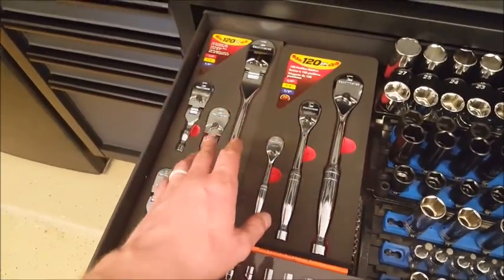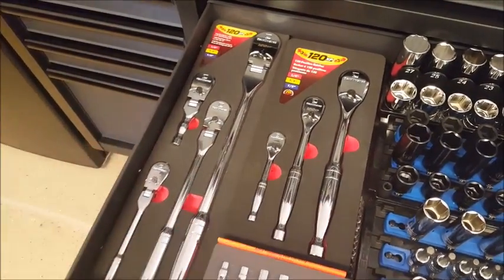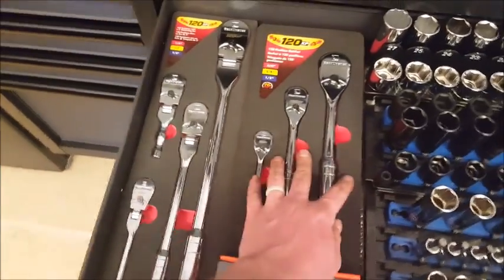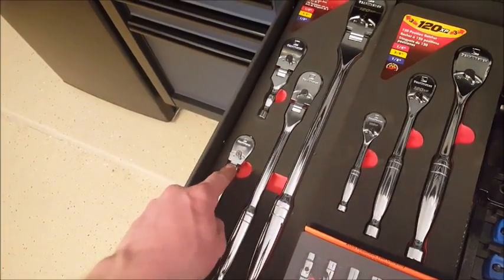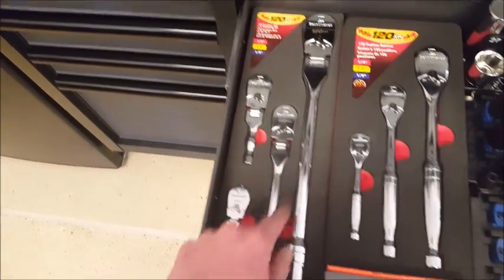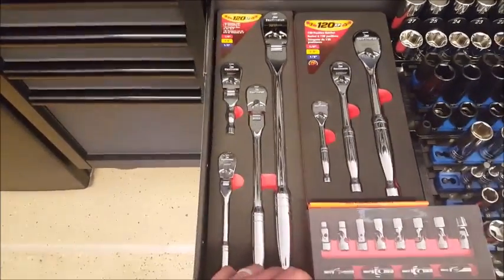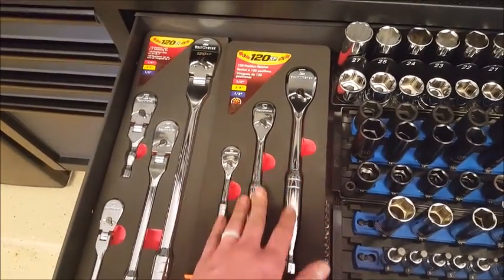These are all Gear Wrench 120 XPs, and these have got to be my favorite ratchets that I've ever used. And they're all flex head over here, and then all the solid ratchets over here. This is a flex head 1/4 inch drive, stubby 3/8 drive, 3/8 drive, and a 1/2 inch. They do have quite a bit of length on them. They're really good sizes. And then you have your standard wrenches over here.